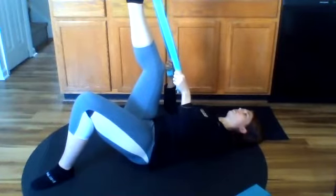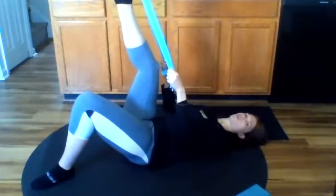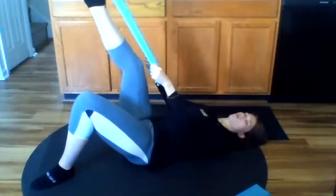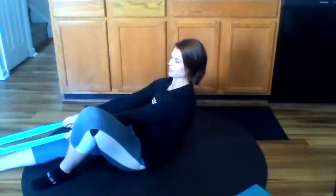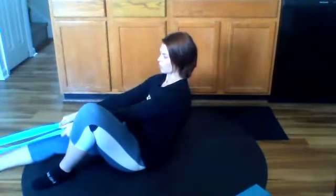Good. So after my 10 seconds are done, I'm going to push into my strap, and then I'm going to lower my leg all the way down to the ground. So I'm going to show you that. I'm going to lower myself down to the ground. Good. So I'm contracting that muscle. If I want to, I can lengthen my strap a little bit as well.